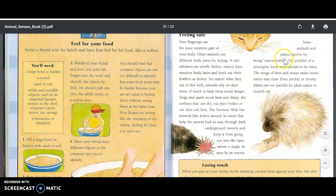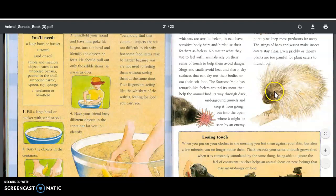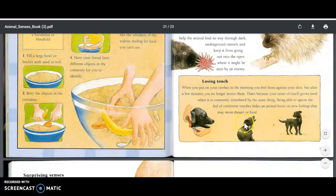Some animals and plants survive by being untouchable. The prickles of a porcupine keep most predators far away. The stings of bees and wasps make insect eaters stay clear. Even prickly or thorny plants are too painful for plant eaters to munch on. So now we're going to look down here at this text box.